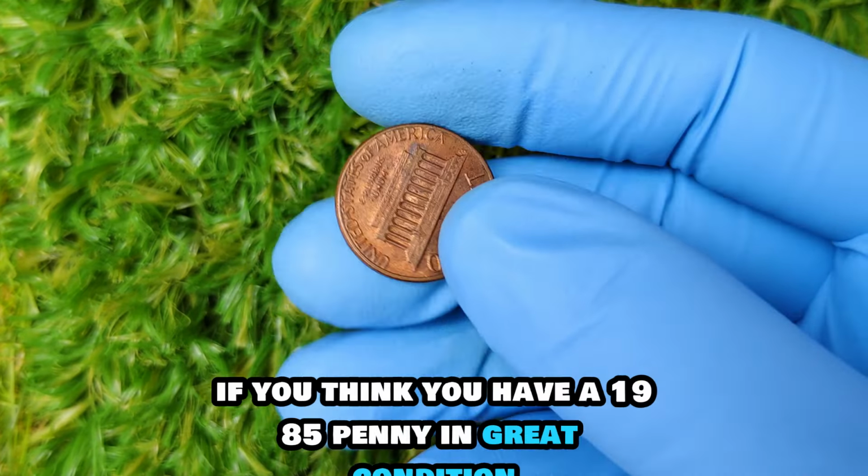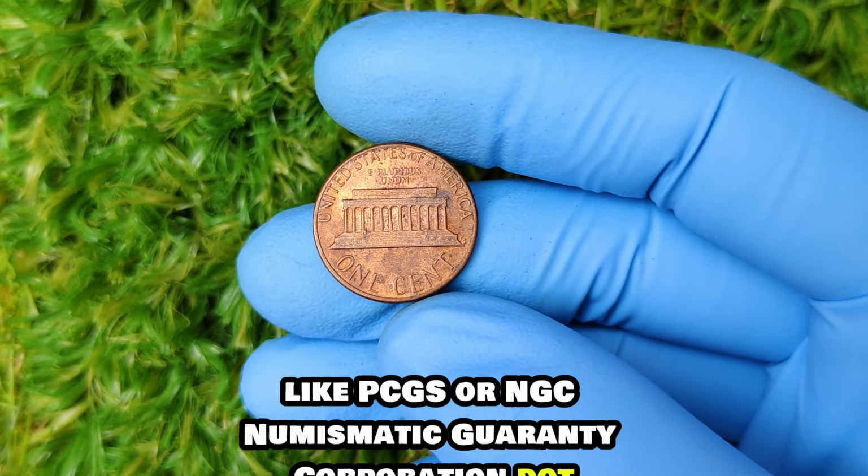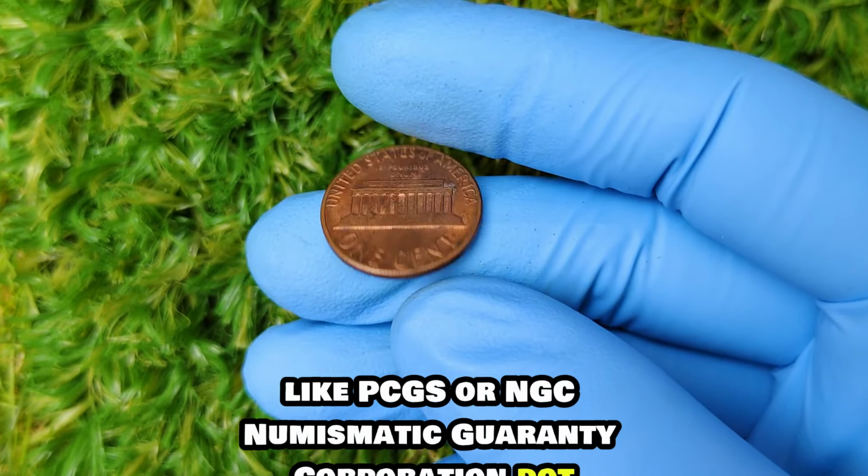So, if you think you have a 1985 penny in great condition, it might be worth getting it graded by a professional service like PCGS or NGC, Numismatic Guarantee Corporation.